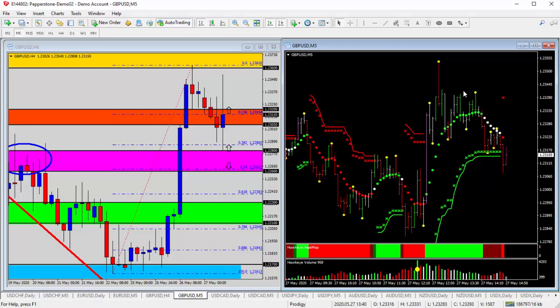So at this point, you could either attempt to take the short and look for the sellers to drive it back down to the pink zone, or look for that indication or buying signal from volume that this is going to turn right back around and go back up for the pound dollar today.